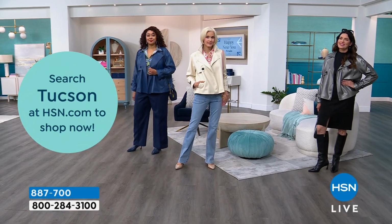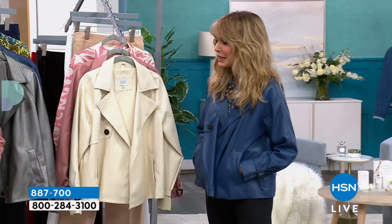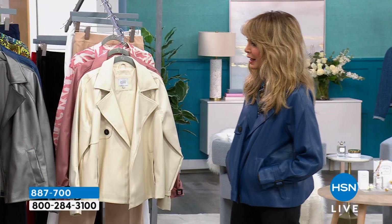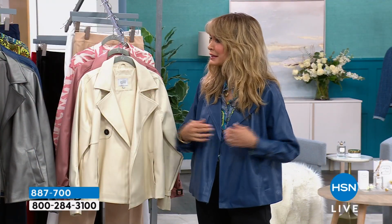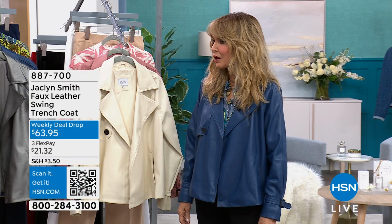Although I think this has some fun to it. I would say this is fresh. I like it. And amazing. I think you put it on and it's modern. It's still modern. Modern is a good word. With the classic detail of the trench.